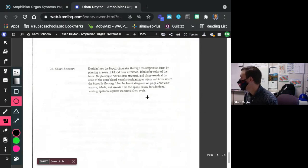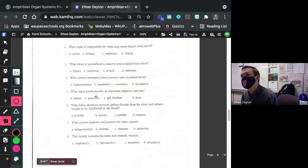Ready? Yes, Aiden. Can we just show a diagram, like redraw it? Yep, but I have to be able to understand your diagram. So the arrows all have to make sense. You're probably going to need to throw some words in there. If all that makes sense and you feel like that sufficiently explains it to me, then yeah, that works.